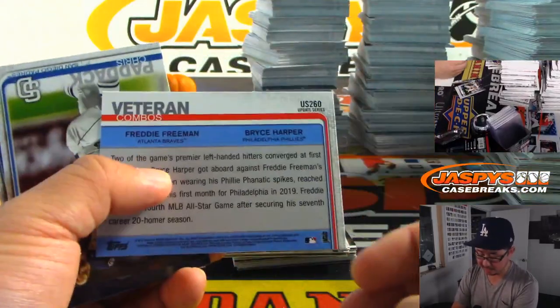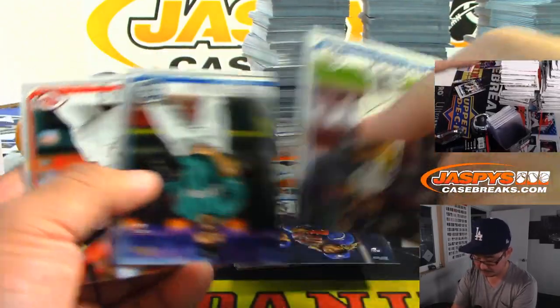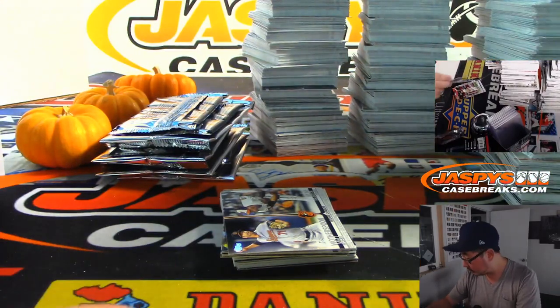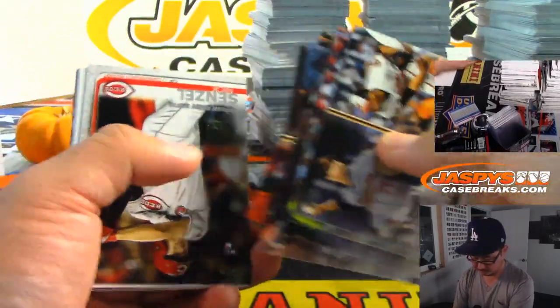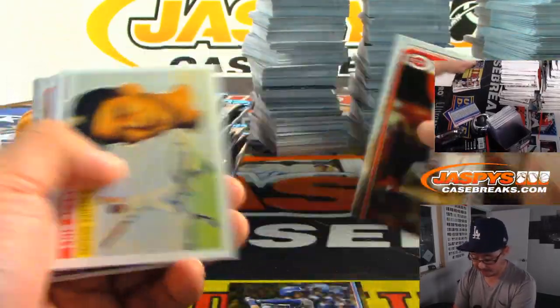We'll do a left-right randomizer for any cards that are like this. It's Cody Bellinger, 2019, for the Dodgers.